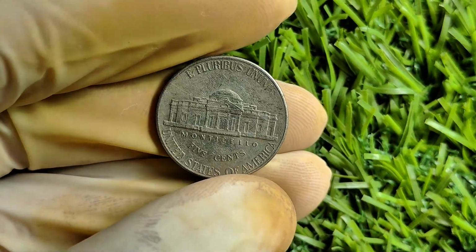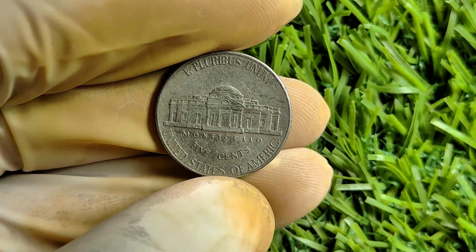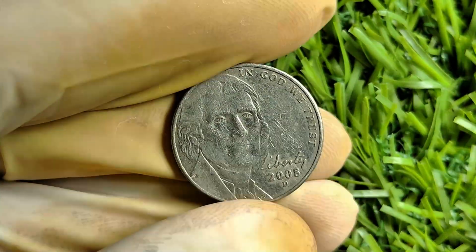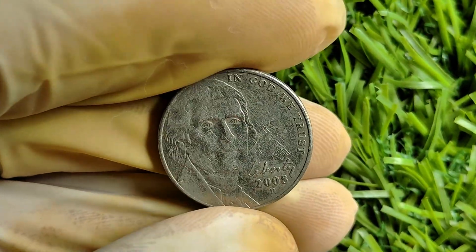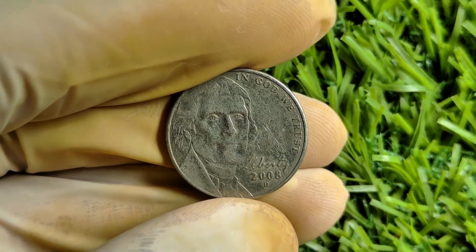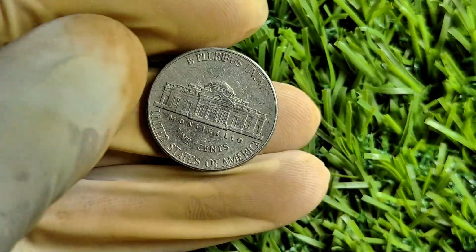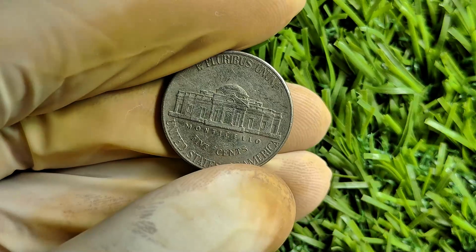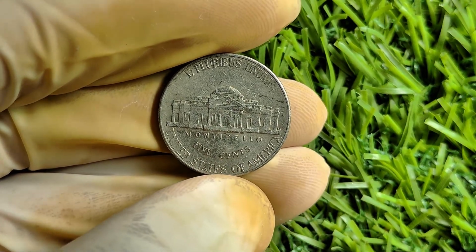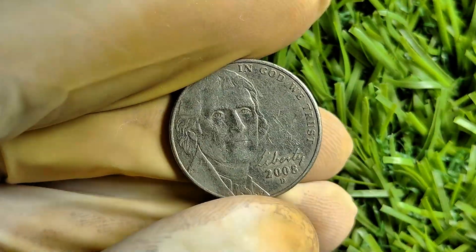And who knows, maybe you've got one of these bad boys stashed in your coin jar without even realizing it. You're probably familiar with the Jefferson nickel, it's been in circulation for ages. You know, the one with Thomas Jefferson's face on it. Yeah, that guy who's not really that old, but his face is still on the coin we use today. But here's the kicker, the 2008 mint mark Jefferson nickel isn't just any ordinary nickel. So, what makes this specific coin so special?